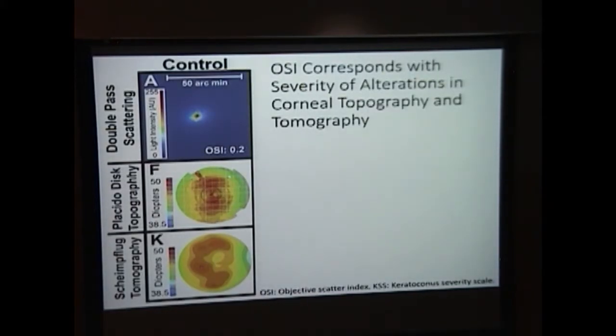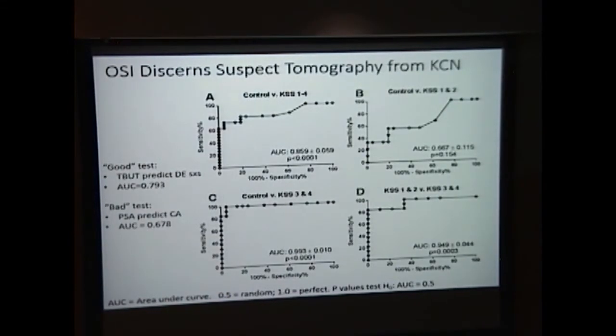Yes, sir. Some of those KSS 1 and 2, they're suspect, but they will have keratoconus, or they could develop? They could develop, that's right. Okay.